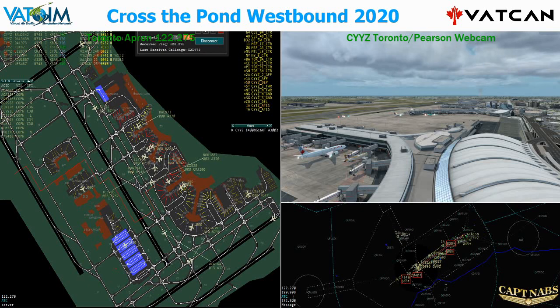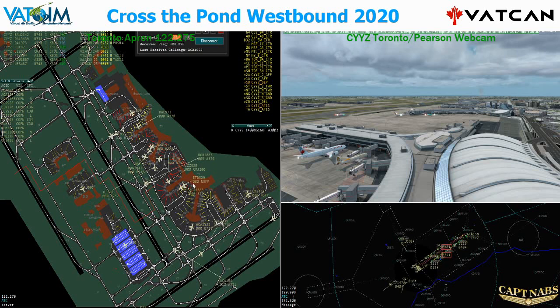Pearson ground, Delta 973, ready for pushback and start. Delta 973, Toronto Apron, good afternoon. Pushback onto lane 2, tail to the east, and call ready for taxi. Pushback onto lane 2, tail to the east, will call when ready to taxi, Delta 973. Toronto Apron, Air Canada 1853, ready for push. Air Canada 1853, say your gate. I believe we're at gate 134. Okay, Air Canada 1853 at 34, I got you there. Pushback onto lane 7, tail to the west, call ready for taxi. Okay, lane 7, tail to the west, and we'll call ready for taxi, 1853. Thank you.